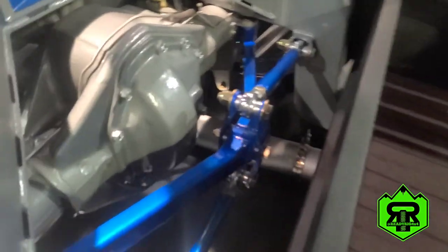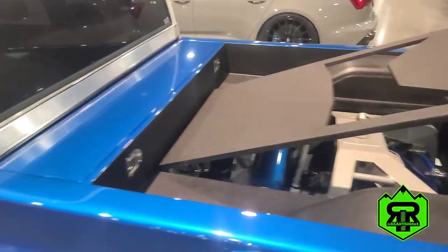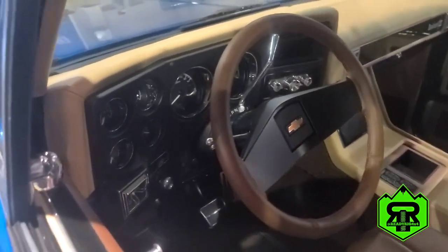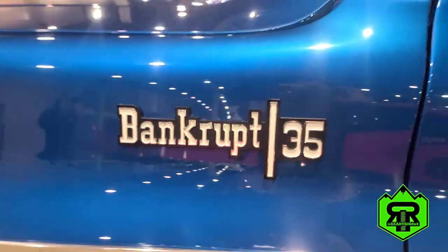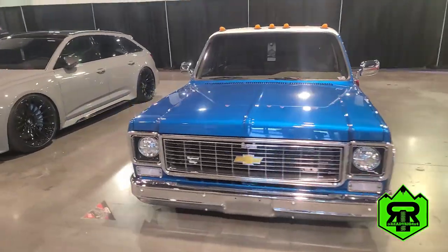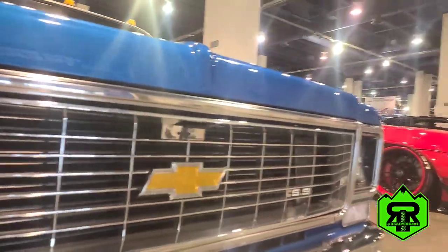Wow. Oh, look at this track bar right here. That's freaking clean. Little toolbox. Check out the interior, four bucket seats. Wow, kept it kind of old school. I like it. Beautiful. Beautiful build, yep, for sure. Those square bodies will suck your money dry. Absolutely. Look at that thing. Wow. Super clean.